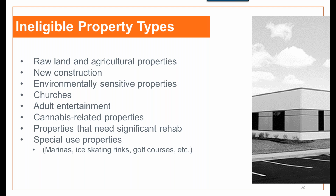Oftentimes as a broker, you're going to get loans that are turned down at other banks. People are going to come to you and say, hey, I went to the bank, they turned it down. I went to another lender, they turned it down. Some of these properties we can't do either, for different reasons. So raw land and agricultural properties, working farms, lots of acreage, that's not something that we're going to look at. New construction, and I would add rehab to that. New construction or rehab, we do not do as well. That is also a very limited amount of lenders that will do that, so we stay away from those.